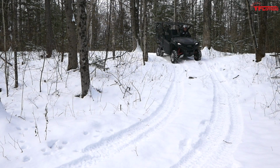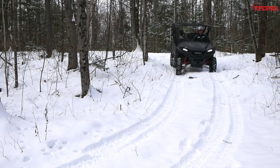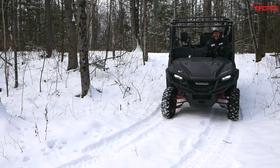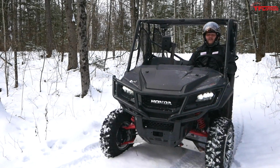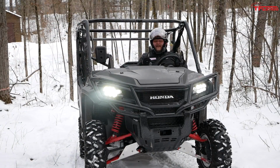Now let's go ahead and do the exact same test, but this time we're going to put her down into low. So now we're in low, in first gear, manual, so we're locked in first gear. Now I'm going to take my foot off the brake. Oh yes, that caught it really nice that time. Nice slow creep down the hill. All right, so that creep down the hill was pretty slow. Didn't feel that much slower than most belt-driven side-by-sides when you put them into low, but it did feel nice.